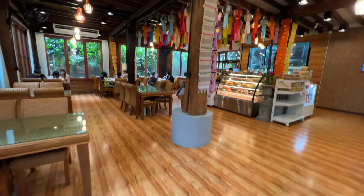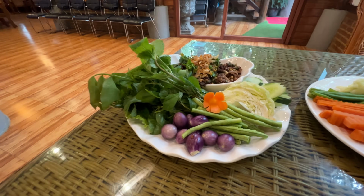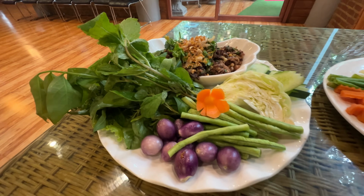Okay, here we go. So this is pretty funny. The servers that brought my food almost had a little argument between themselves because there was no rice with my dishes. But I had ordered this without rice and they were kind of surprised. But let me show you what I got. The first dish I got over here is lab mu, and this is a pork dish. It's one of my favorite. It's like minced pork, really delicious, lots of vegetables.